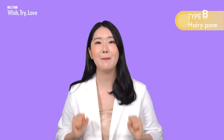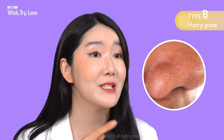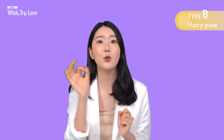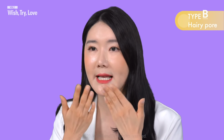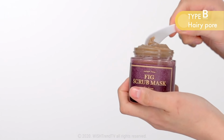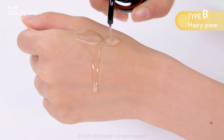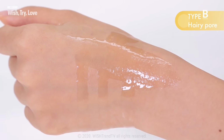Special care for B type of pores, hairy pores. You might think that the small black dots on your nose are blackheads, but it can be your hair. This happens when the hair does not fall out when it's supposed to, and then it's clogged with your dead skin cells. You have to get rid of the impurities on the surface and outer skin, but also deep within your pores. We recommend Fix, which has large amounts of enzymes that help to remove dead skin cells and sebum deep within your pores. Also, we recommend Gentle Black Deep Cleansing Oil, which helps to melt away the sebum and remove all the impurities.